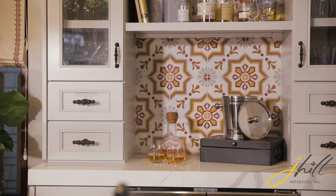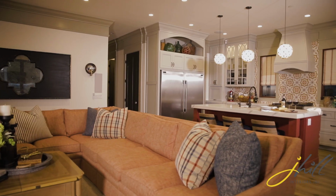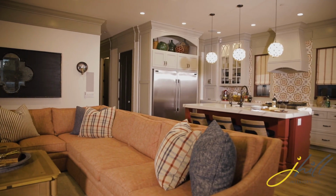Anytime I use warm colors, I offset it with a lot of neutrals because you don't want it to be overpowering. So you'll see that. You'll see a really good balance throughout the home. And then the fourth, I would say, is a mix of old and new furnishings and textiles throughout the home.